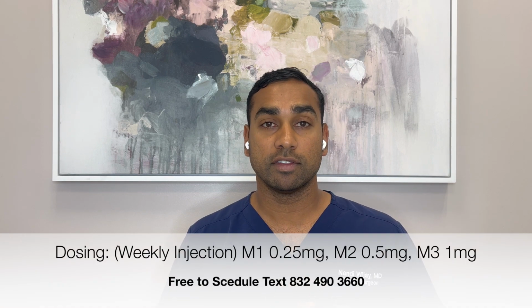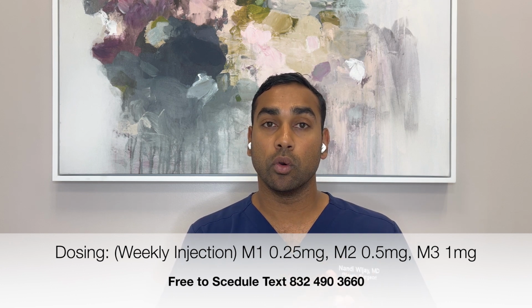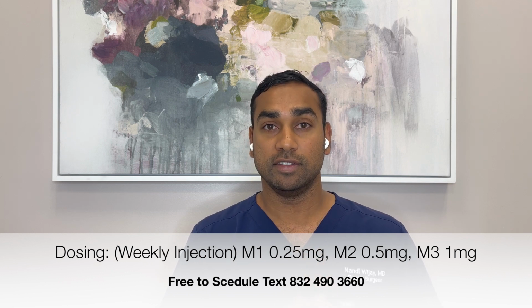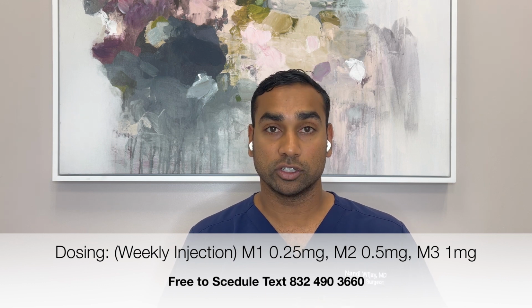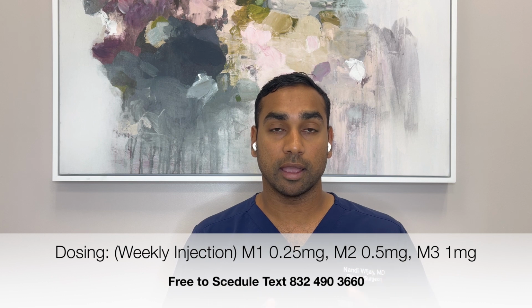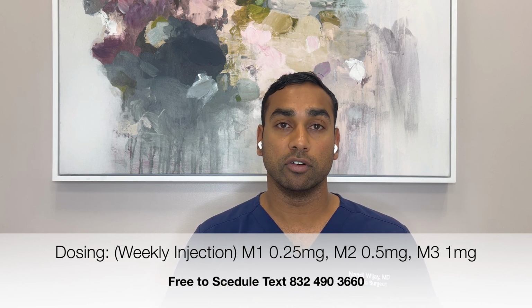If you've never been on semaglutide before, the dosing starts at 0.25 for the first month, and it's a weekly injection. The second month is 0.5, and it's a weekly injection. And the third month is 1 milligram, and it's a weekly injection. And that will cost you, again, 3 months at a time, $250, and the pharmacy will go over how they will deliver those medications to you.